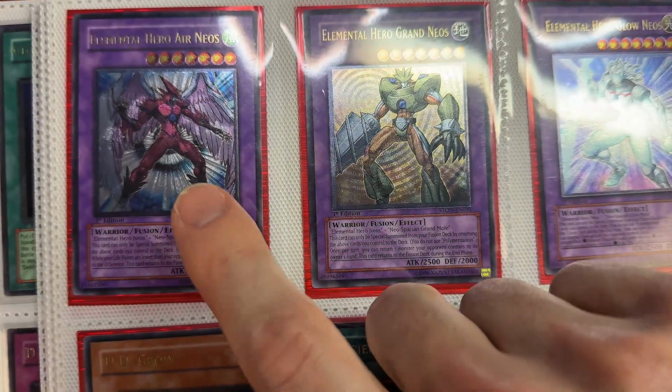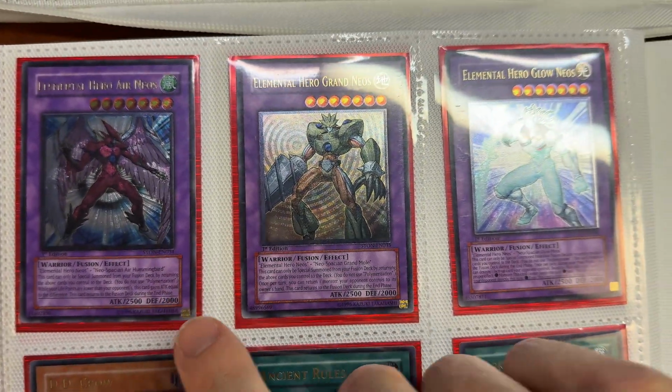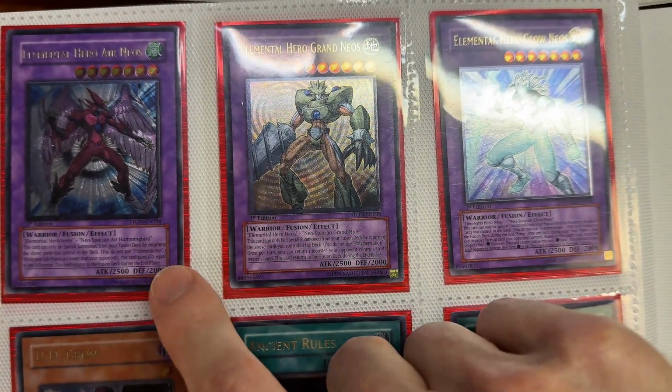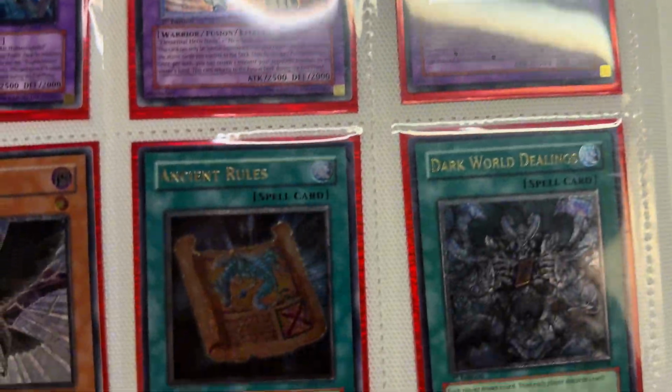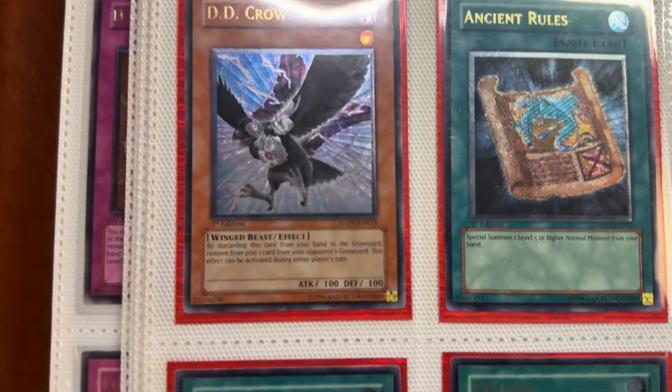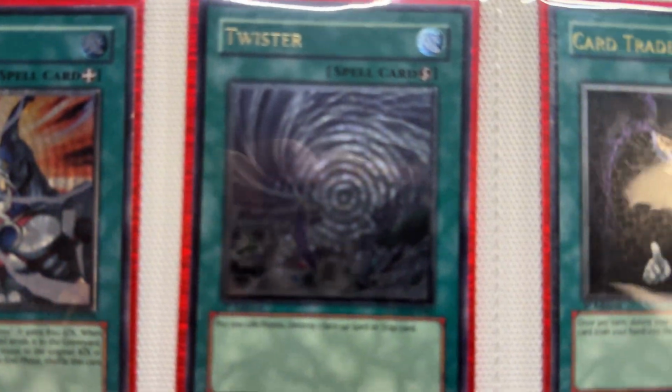He actually has one. From what his notes are, he says it's VLP to near mint. It's like a $1,000 card, guys. It's a very expensive card. We've got Grand Neos, the Glow Neos, Dark World Dealings, Ancient Rules, DD Crow. So many big cards in this set, guys. Twister's such a big one.